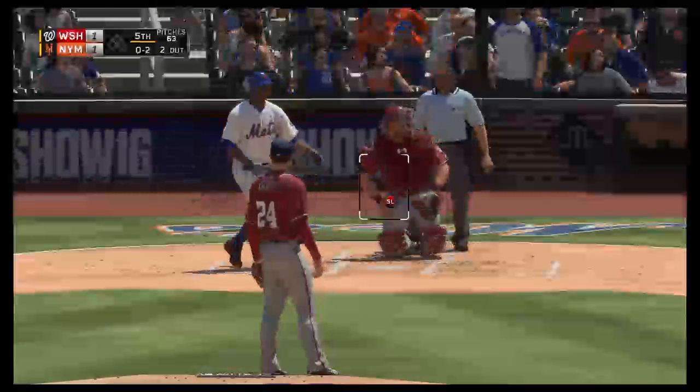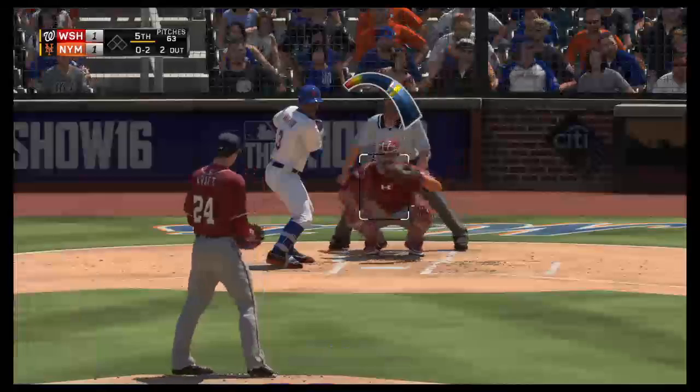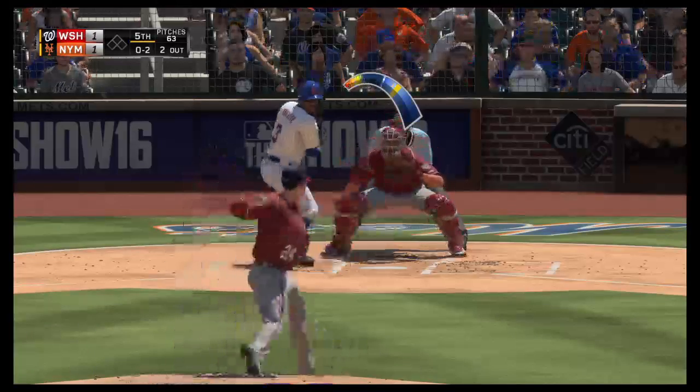Chopped foul at the plate, and we'll do it again. Into the windup. Here comes the 0-2 pitch. Swing and a miss, and that ends the inning.